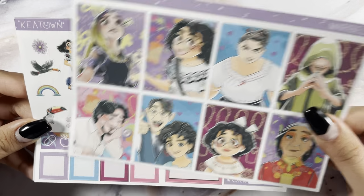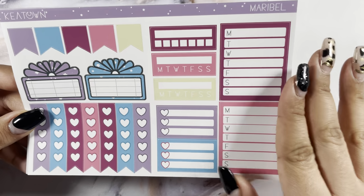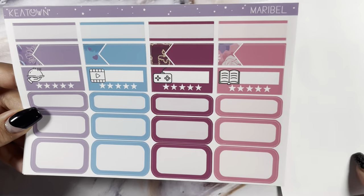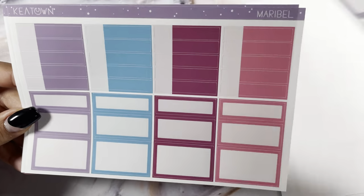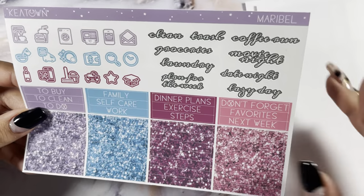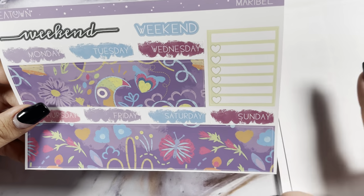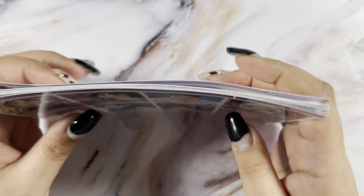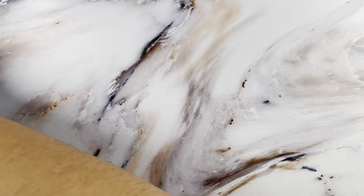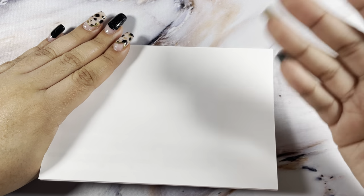So you have the full boxes, two extra boxes here, some deco, functional, rounded boxes, solid boxes, pattern boxes, glitter headers, and then the bottom washi. I love this bottom washi so much. So that is Mirabel.